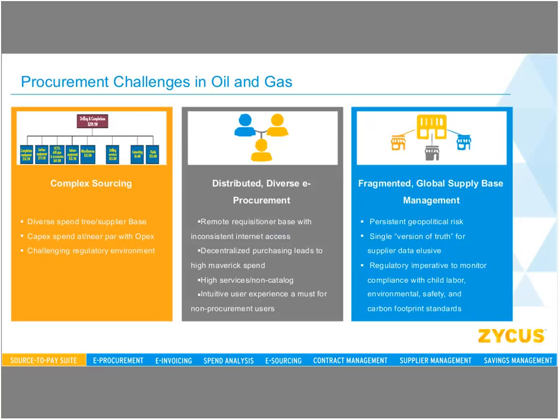In terms of more specific challenges with regard to the procurement processes in oil and gas, we'll start with the fact that, as compared to other industries, the sourcing environment in oil and gas is extremely complex. So the diverse and fragmented types of different spend categories that have to be managed, so a diverse spend tree and supplier base, the fact that it's not just about operating expenditures, there's significant expenditure for capital equipment and purchases, which tend to be more complex in terms of how those expenditures are evaluated and approved. And of course, the overall external market regulatory environment creates a number of challenges around safety and health and those kinds of things. So complex sourcing is the number one challenge.